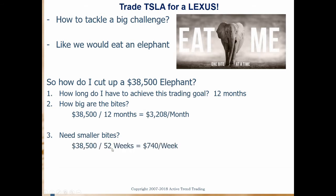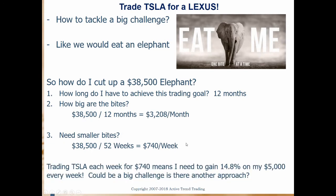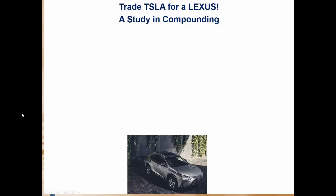On a weekly basis, we have 52 trading weeks in the year. For $38,500, that says I need to generate about $740 per week. Trading Tesla each week for $740 means I need to gain 14.8% on my original $5,000 every week. Again, that could be a big challenge. Is there another approach? Because 14%, even if we're trading options, could get challenging. So I said, okay, what are some of the other options here?